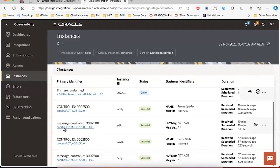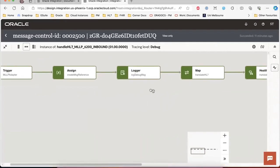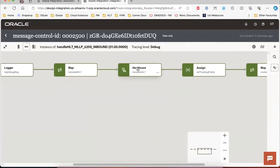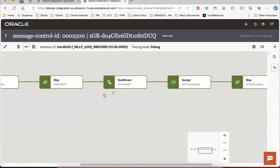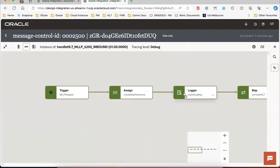There's one that's called handle MLLP inbound. So this is like my dispatcher integration. I won't show that, but that's an integration which simply, actually I will show it. It simply receives the HL7 message on the wire, converts that message using the HL7 action, the new action which I talked about. I'll show you a bit more detail of that in a second. So it's just simply literally receiving the message on the wire.